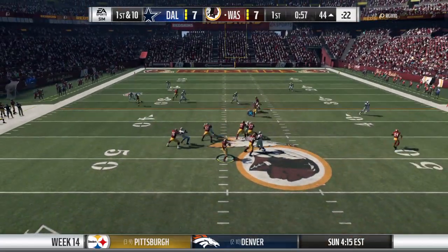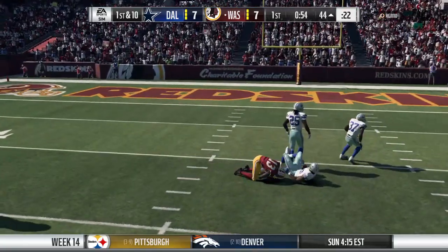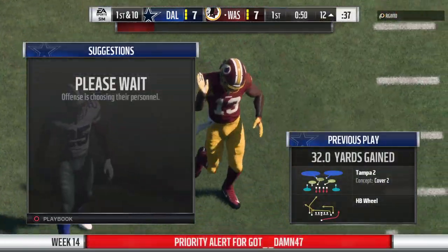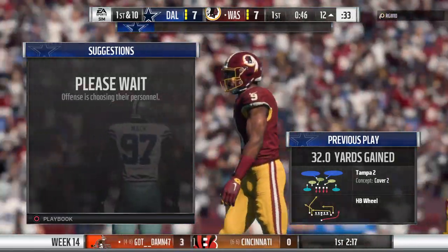On first down, Pittman. Over the middle, complete. It's Vaughn. And he's going to be marked down deep in Dallas territory. A gain of 32 that time.